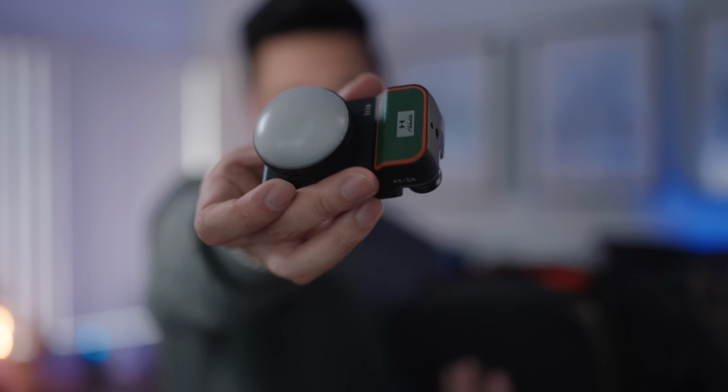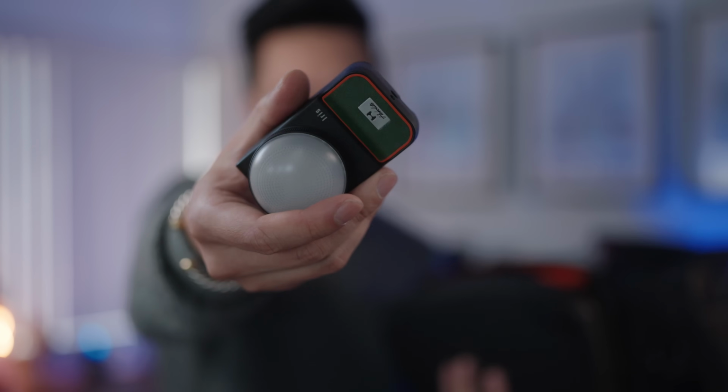Another piece you'll find in here is just a tiny little light. This is from a company called Hobo Light. This is their Iris. This just gives me great diffused, consistent light for when I am filming in dark areas. You just never know when you need just a good light source.